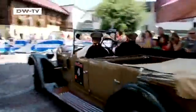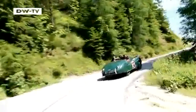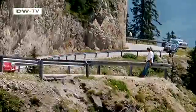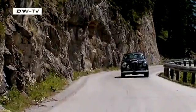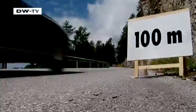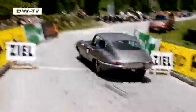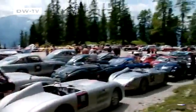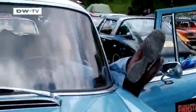The cars, built between 1921 and 1972, belie their age as they coast up the mountain roads. The opening stage, one of the toughest in any vintage car rally, takes drivers to the Stoderzinken Peak and an altitude of 1,700 meters. And even the weather has played along, ensuring spectacular views for drivers and spectators alike. In fact, there's a prescribed time for the cars. Unusually, it's one that drivers must avoid exceeding.